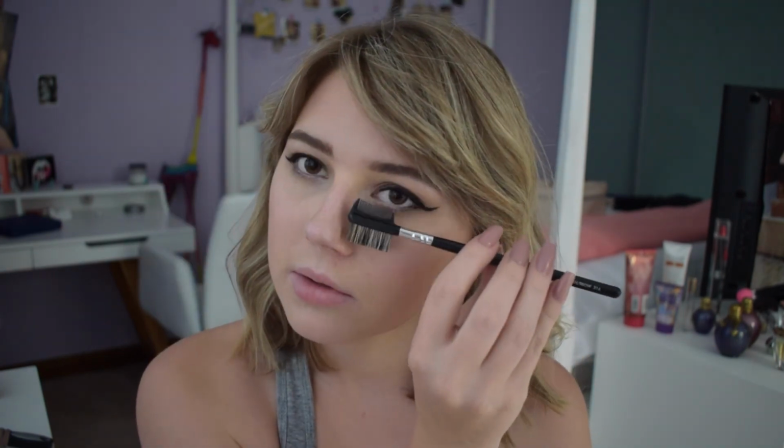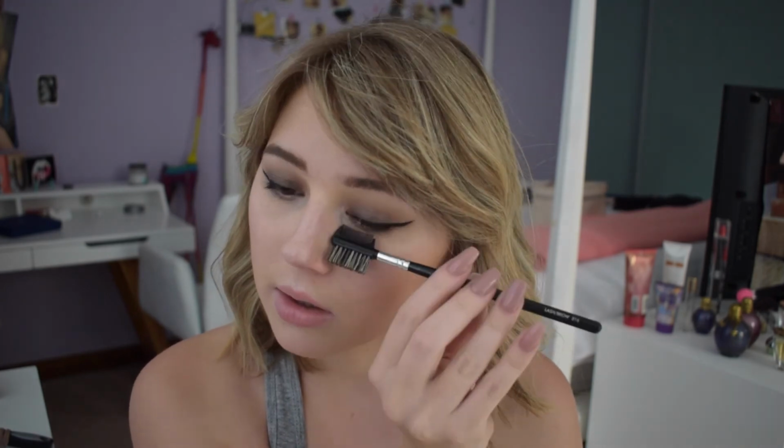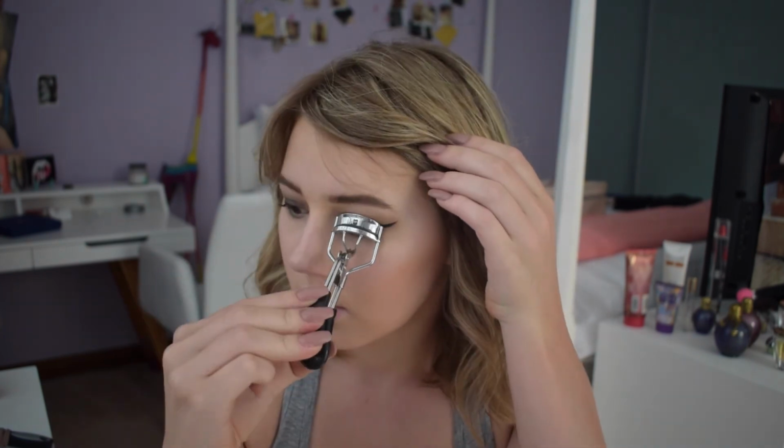And now I'm going to brush my eyelashes through, and then I'm going to put on some mascara. I'm going to be using Better Than Sex by Too Faced. So far, this is the only mascara I've tried in my life that I'm not allergic to.